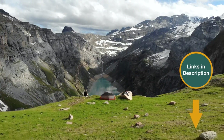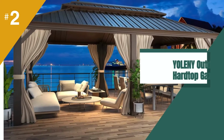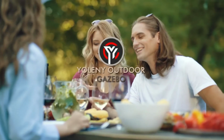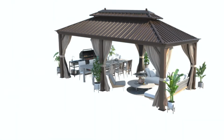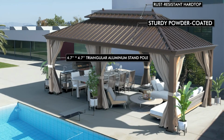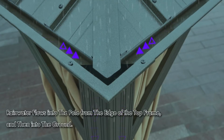In at number 2 on the list is the YOLENY Outdoor Hardtop Gazebo. This double hardtop gazebo has a polycarbonate roof, the same material that's used in many of the highest quality greenhouses. With 3 layers of protection, it allows sunlight to filter through, yet reduces the heat and blocks out 99% of the sun's dangerous UV rays. The roof is also vented to allow for more airflow and helps to alleviate wind worries.